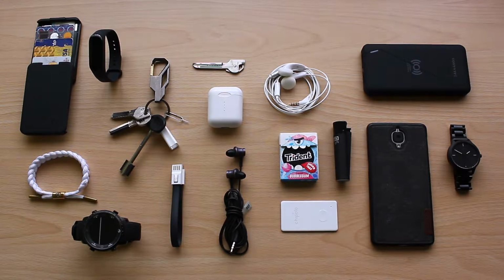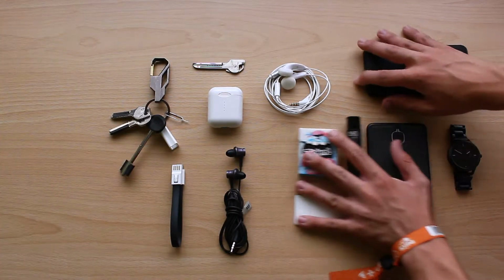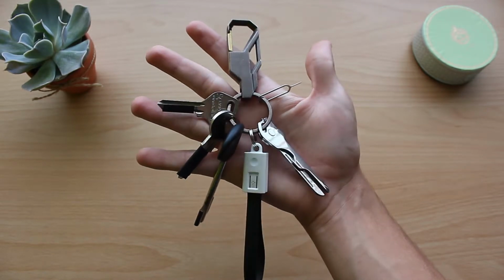But this month, we're talking about what I carry every day. And today, we're focusing on my keys and earphones. Let's do it. Well, my keys are my keys, nothing special there. But I do have some neat accessories to go with them.